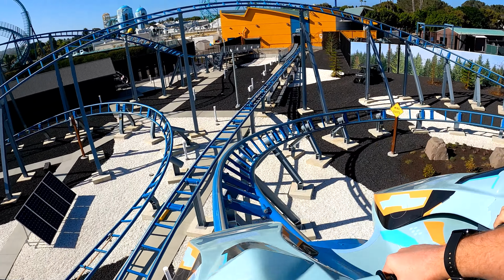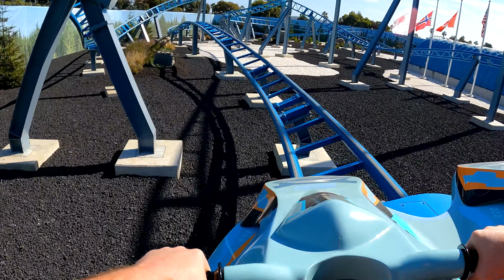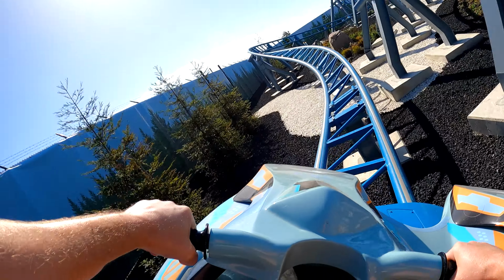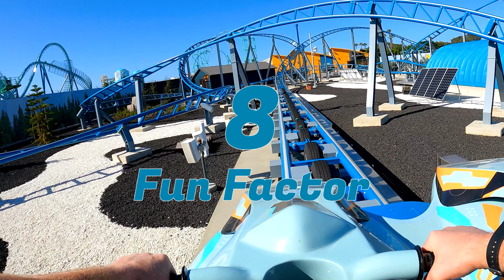If only the theming was a little better, I would bump this up into my top 3 family coasters, because this ride is really that fun. But since the theming doesn't fully immerse me in the whole adventure, I'm going to give fun factor a score of 8.